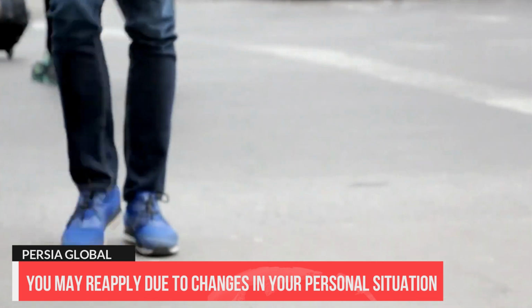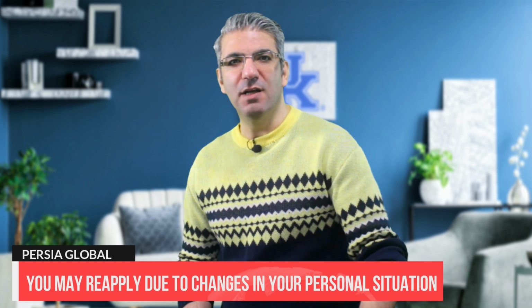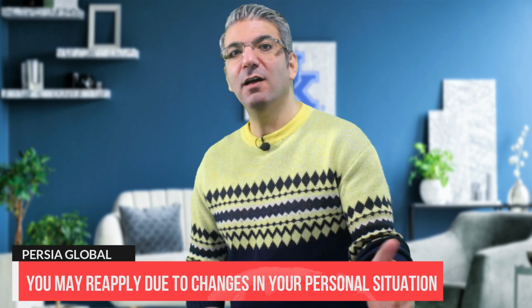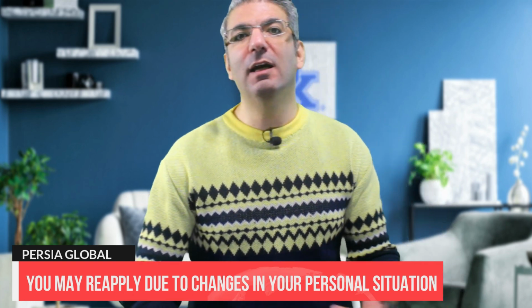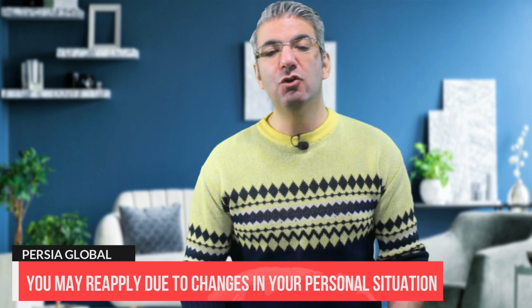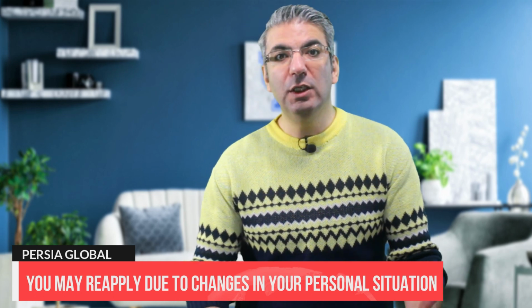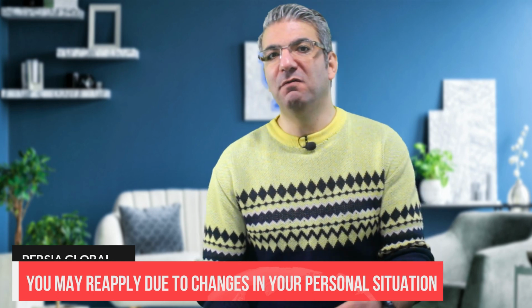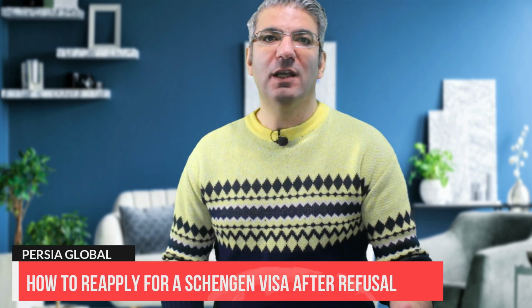If you have got a situation where your complete Schengen visa application changes, you might need to reapply for another visa. For example, if you have applied for a multiple entry visa, but your travel itinerary has changed and you only need a single entry visa, this is probably a good justification for reapplying. If that is the situation, your application needs to be around that type of visa, which is a single entry tourist visa, where you don't need to worry so much about validating that you're going to travel between a whole heap of different countries. So let's see how to reapply for a Schengen visa after refusal.